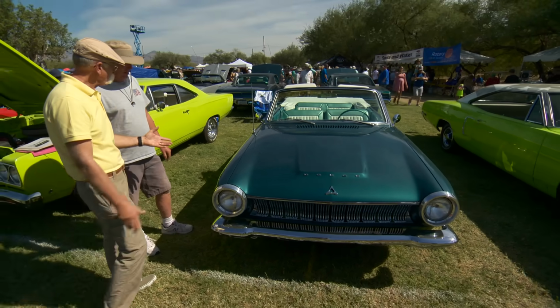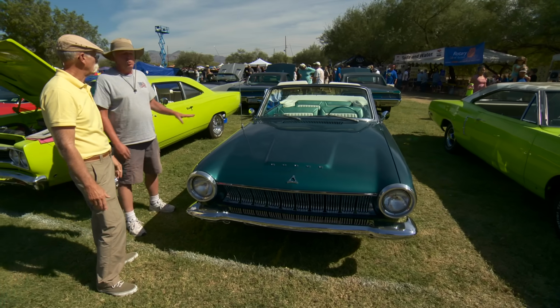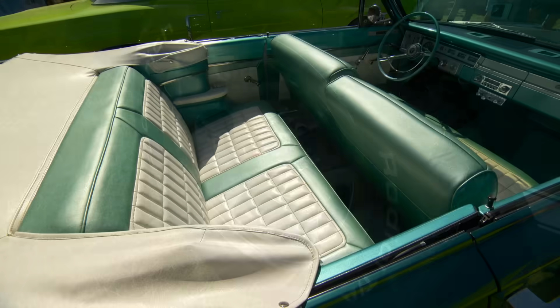Is that a factory color? Yes, this is a factory dark turquoise. Gosh, the car looks great. It was originally white, but I had to change it. What are your wheels? American Racing? The US Mags. US Mag slots. Looks great. And obviously you've redone the interior.